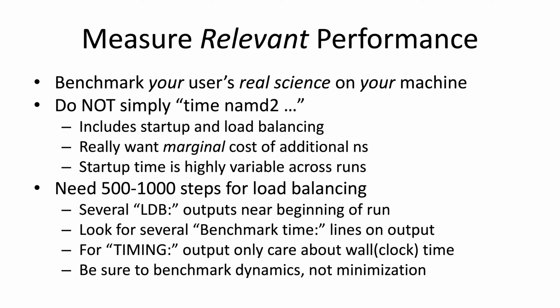At the beginning of the run, you will see LDB for load balance outputs. And it will print several lines that say benchmark time. And those include the timing information that you need. There are also timing lines. You should only be interested in the wall clock time. The CPU time is mostly just measuring the first process.